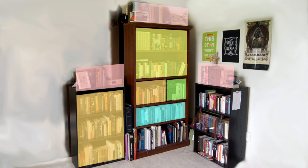The shelf below that is my YA shelf with some children's picture books and graphic novels on the end. And the very bottom shelf is a combination of my art nonfiction books. It's where I usually have my yearbooks. And then I have some Harry Potter and other just random oversized books.